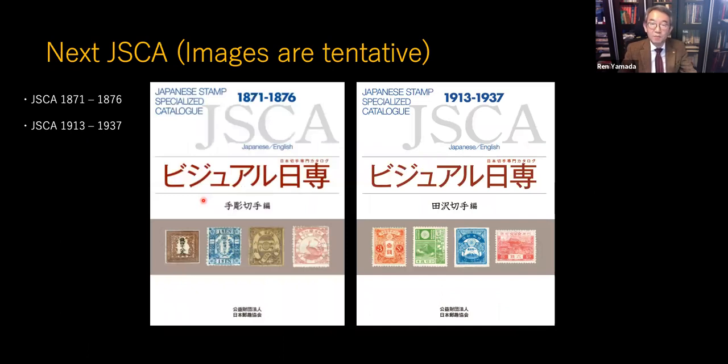As I said, we are planning to publish six volumes of all-color bilingual JSCA. Our plan is as follows. The next JSCA will be JSCA 1871 to 1876. I hope we will publish this new JSCA this autumn. And the next JSCA will be 1913 to 1937. These images are tentative images. Maybe we will change the images of these stamps.